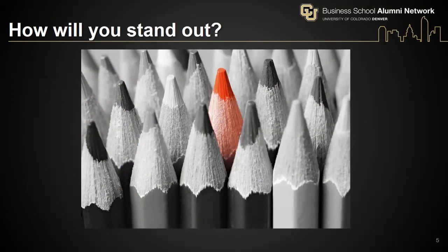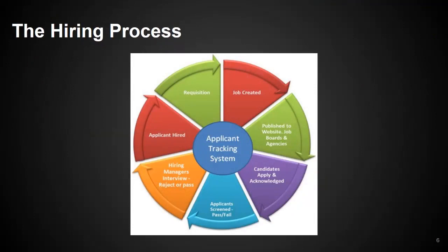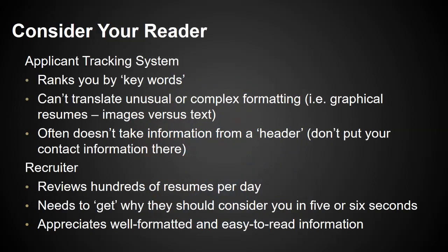Thank you, Amber. Today we're going to talk about how you can stand out in what is usually a sea of resumes. I thought we'd start first with a little bit of foundational information. I'm sure that most of you are familiar with the job hiring process. And the piece I think that no one loves is the applicant tracking system. So I thought we'd talk a little bit about that. I think you have to consider your reader. And I think we assume that our reader is a human being. And that is probably not the case many of the times.